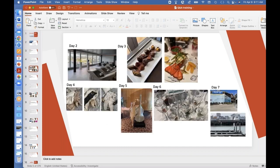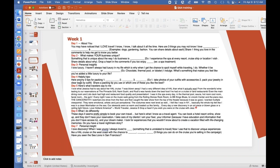And then let's look at the picture. Here's some chocolates I had on the cruise. Here's a lobster dinner. Delicious. Crazy good. Okay. Day number 4.